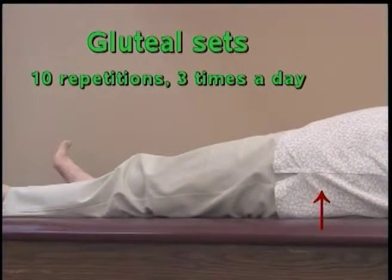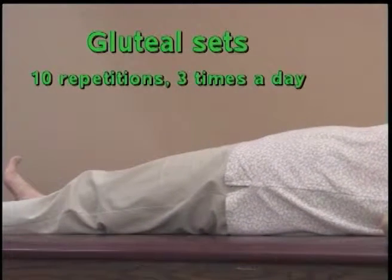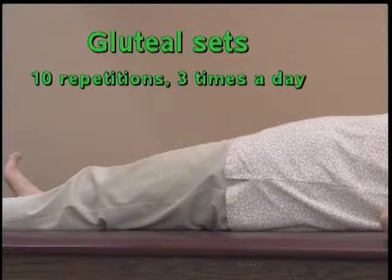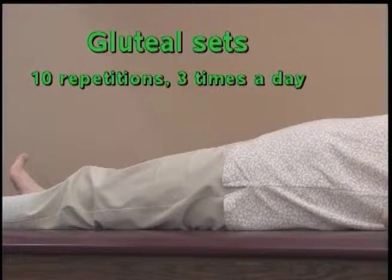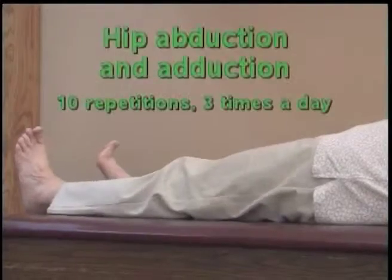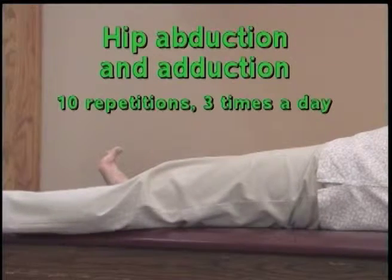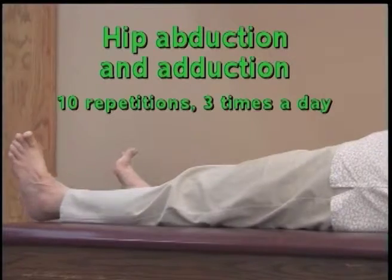Gluteal sets. Tighten both buttock muscles, then release. Hip abduction and adduction. While laying down, slide your surgical leg out to the side and then back to the middle. Do not go beyond range of motion restrictions.